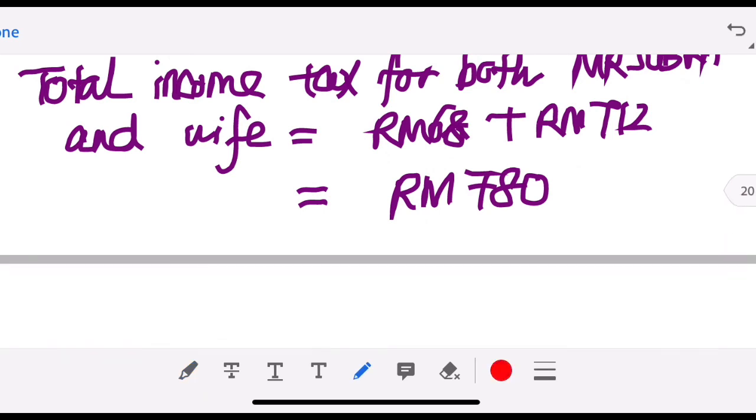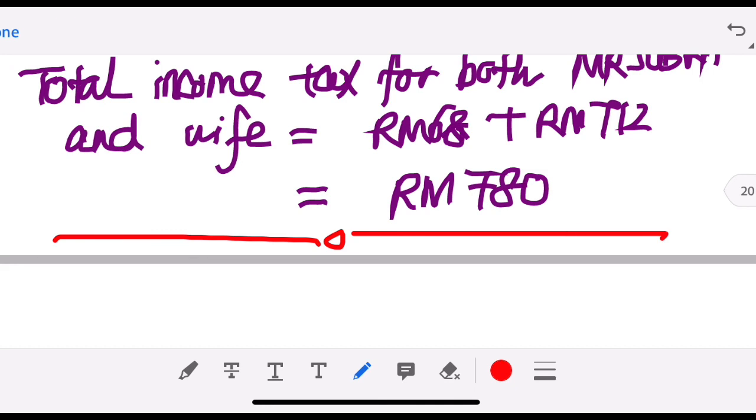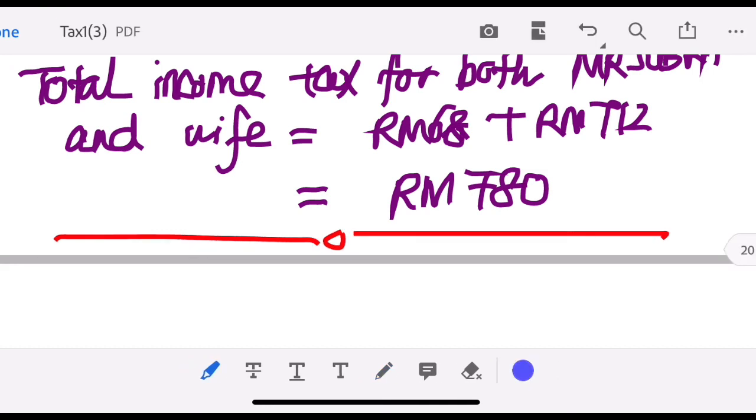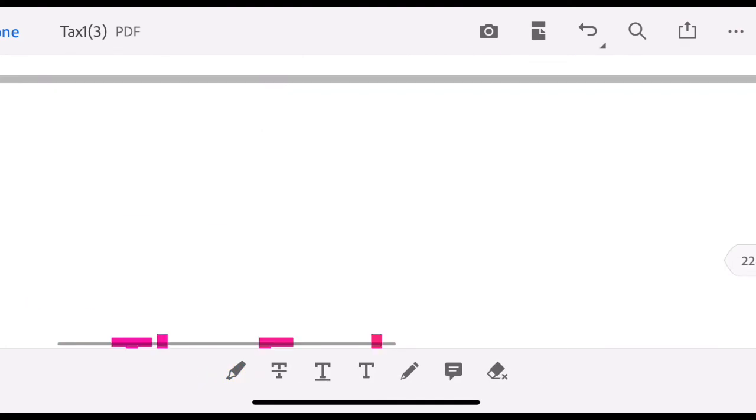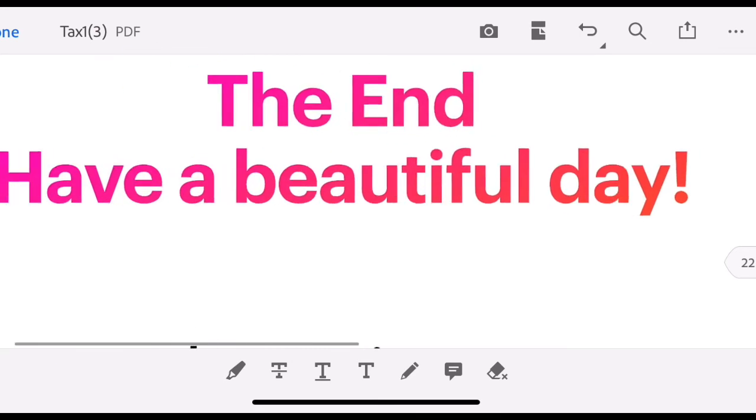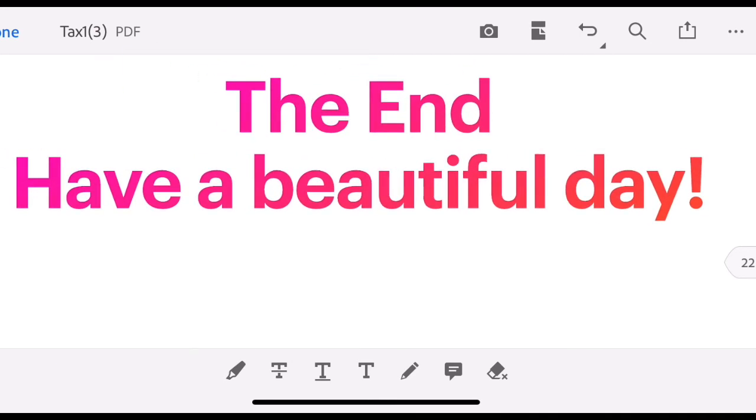All right, so I'm sure you have no problem calculating the tax for them using joint tax assessment. You can try and find the difference between these two amounts. So that's all my sharing for today. I do hope that my sharing will help you have a better understanding of how to calculate tax for a family using separate tax assessment.